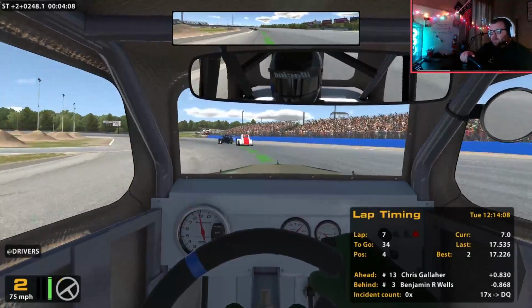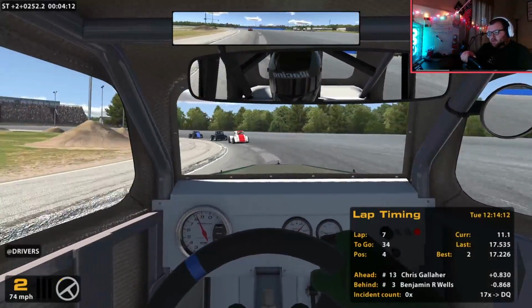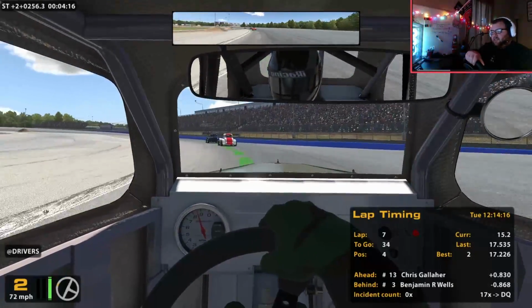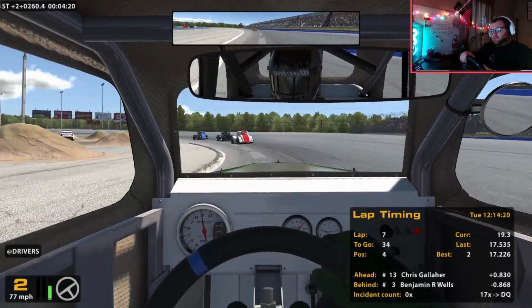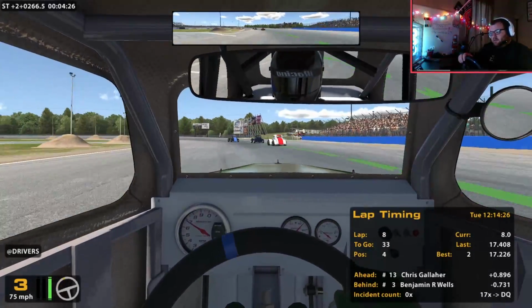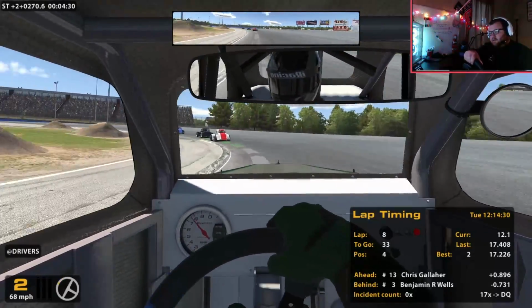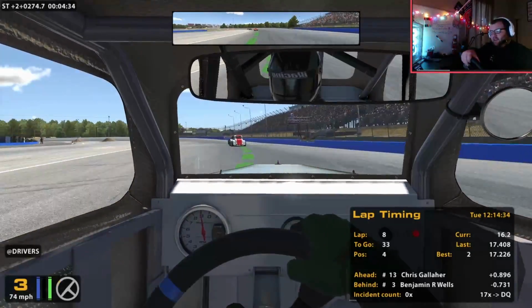Start backing up the corner a little bit. Get it off a little bit early. Feather the throttle is what I'm trying to say. A little bit better through the corners. That's what I'm looking for right there, that corner.